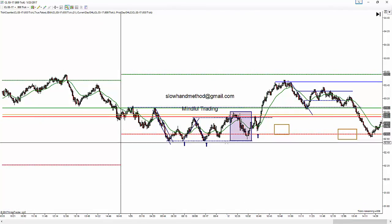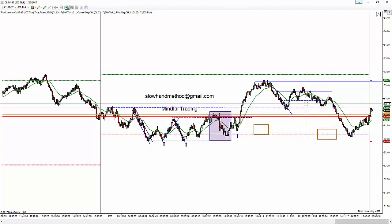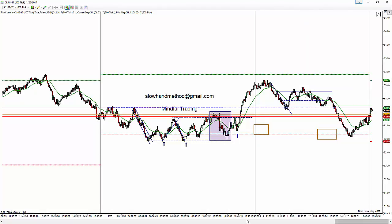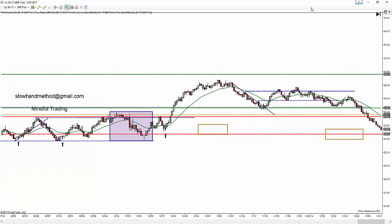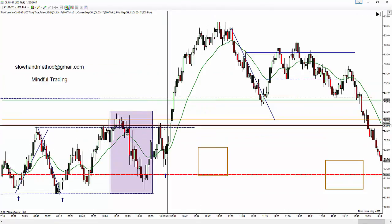Now, this is the area where I was in, and after this move took place, I wasn't here. So basically, I'm saying you're on your own in this area because I was gone. I wasn't even around to run the charts at that point in time. So you're on your own with that. But just to give you an idea, I think that not getting in on this trade, not being able to participate in any of this, was a bit of a mistake for me.